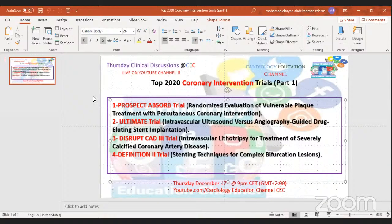This is a very big session. We will be discussing four very interesting trials. The PROSPECT ABSORB trial, a randomized evaluation of stenting the vulnerable plaque, which is not significant but is vulnerable, as we will see. The ULTIMATE trial, the 3-year update. The ULTIMATE trial was published in 2018, and this is the 3-year update for the IVUS versus non-IVUS, or without coronary imaging, or routine angiographically based drug-eluting stenting.